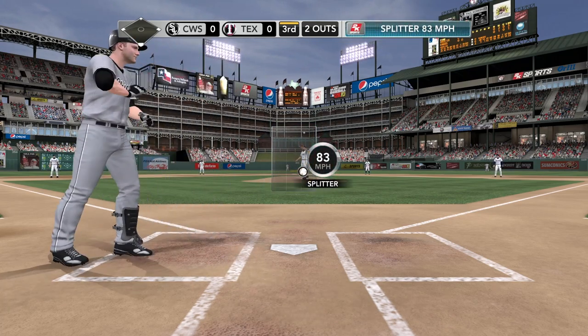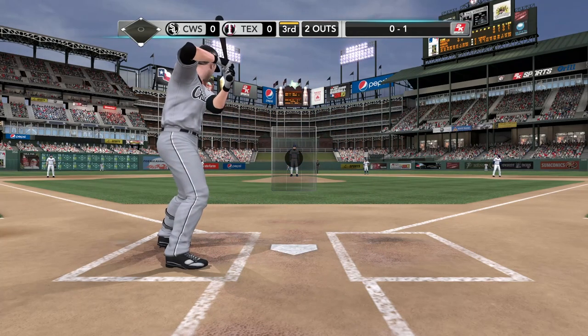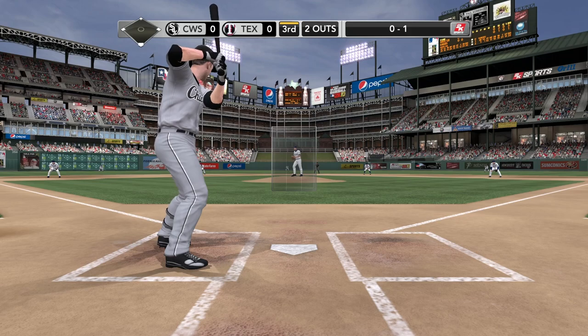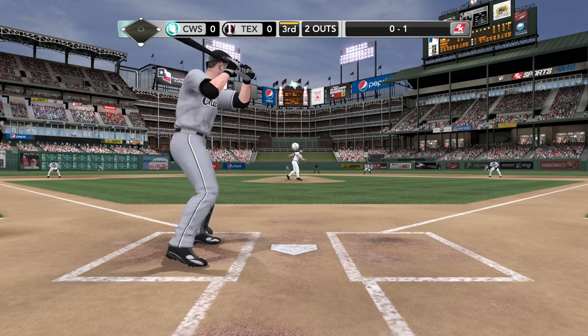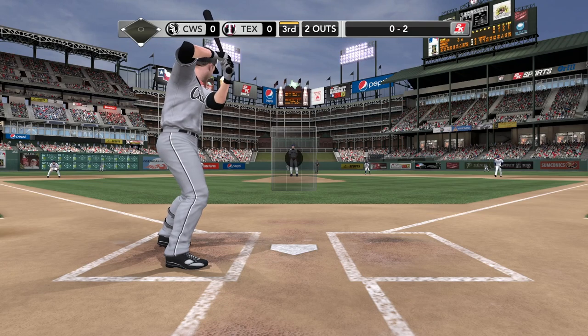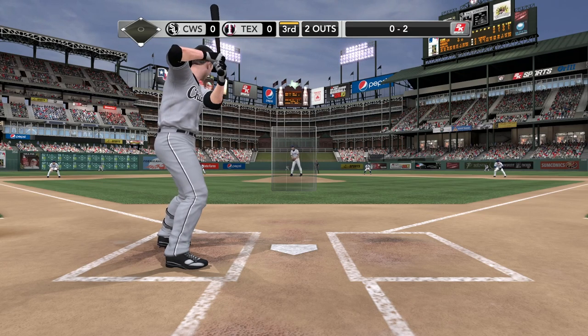Harden gets him to swing and miss. That'll be a strike. But you got to be a little more patient. Wait for that thing to get in the hitting zone before you try to swing. Way too early on that one. Strike two, no balls and two strikes. Pierzynski now will look to tighten up that zone.